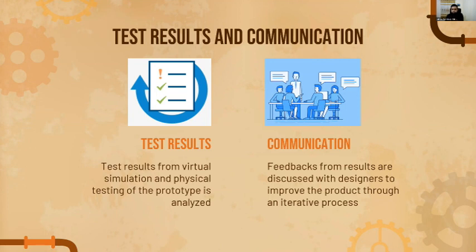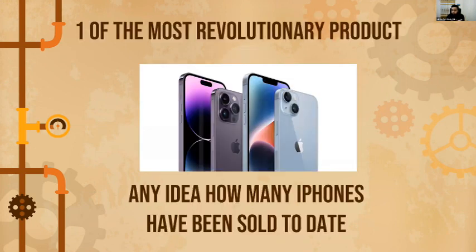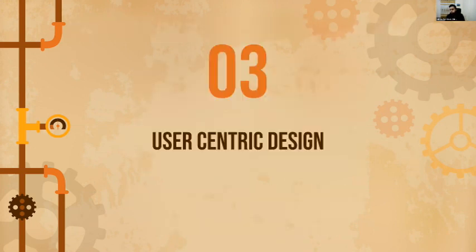I have discussed it very briefly, but in future, maybe if you are interested, we can go into more depth. Now I'll be talking about some interesting stuff. We are mostly talking about user-centric design. User-centric design, as the name says, is people-centric design.